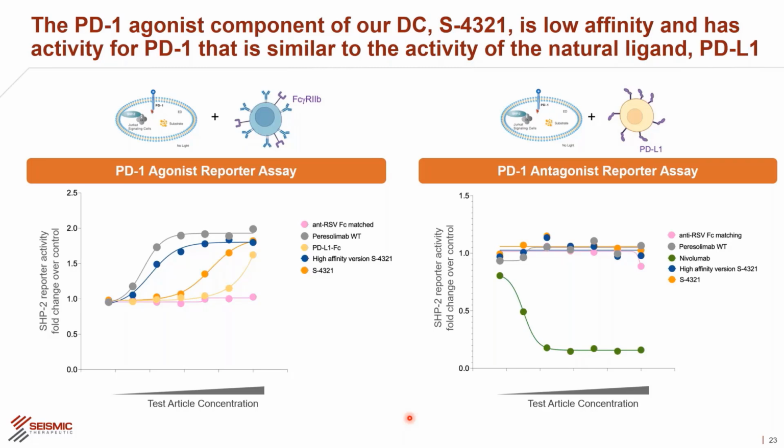The PD-1 agonist component of our development candidate, again, that we call S4321, is in fact low affinity and has an activity for PD-1 that is similar to the activity of the natural ligand PD-L1. As you can see here in the PD-1 agonistic reporter assay, the orange coded molecule S4321 is more similar to PD-L1 Fc compared to other molecules that appear in this graph. One is a benchmark in gray, peresolimab, and the other is the high affinity version of S4321, which is a molecule that differs from S4321 only by one amino acid. The mutation confers higher affinity and a stronger activity in this reporter assay.